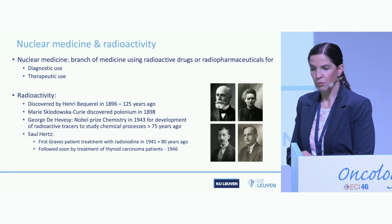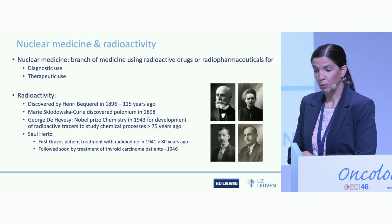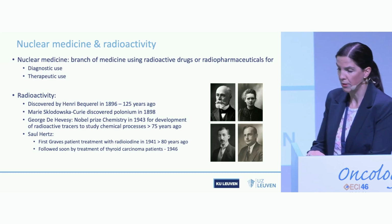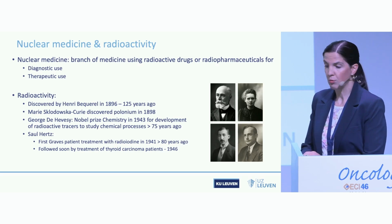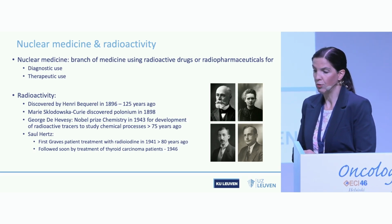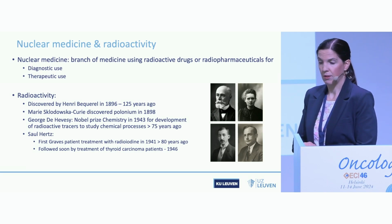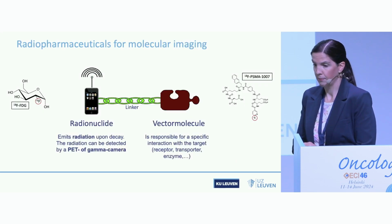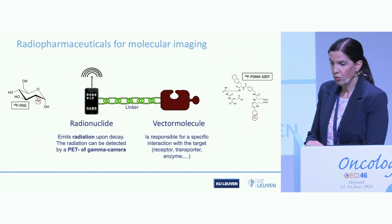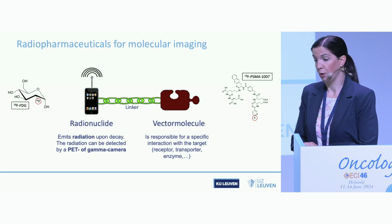Then the development of radiopharmaceuticals was also not something that's new. This was developed for the first time more than 75 years ago. And radionuclide therapy, where patients are treated with radioactive substances, is not new either. The first patient with Graves' disease was treated more than 80 years ago, and a couple of years later, the first treatment for patients with thyroid cancer was delivered by Dr. Hertz.